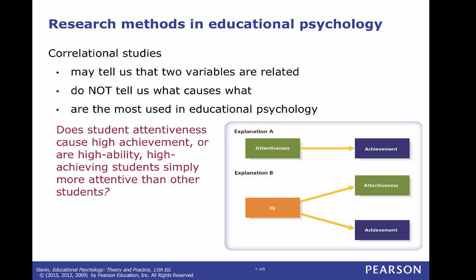And so with this little diagram, if you're looking at it, not just listening: does student attentiveness cause high achievement, or are high ability, high achieving students simply more attentive than other students? And see, we don't know. We know they're correlated, but we don't know why they're correlated. We just know that they tend to go together. And we don't know which way the arrow's going. Like, we don't know, is attentive equal to achievement, or is it IQ or attentive, or IQ achievement? We're really not really sure.